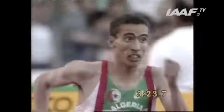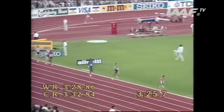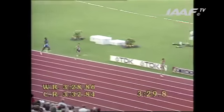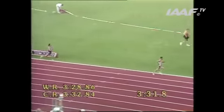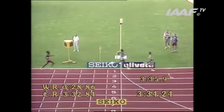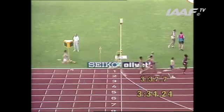Look at the determination on Morsley's face. Cacho can't catch him. He's looking around. Bili, I think, can't really make any ground on Cacho. But the winner is quite comfortably Morsley from Algeria. Well, the last lap there, 50.6 seconds.